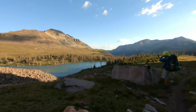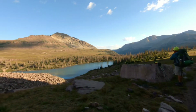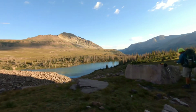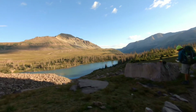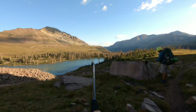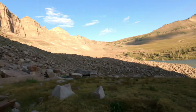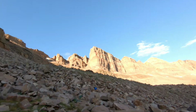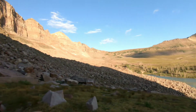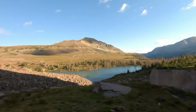So here we are, August 30th, day 8 on the Highline Trail. We're just starting off and leaving Dead Horse Lake, which is right down there. Our campsite was right over there somewhere. And heading up and over Dead Horse Pass, which is up that way somewhere. And going to be heading to Brinkley Lake today. So that's the plan for today.